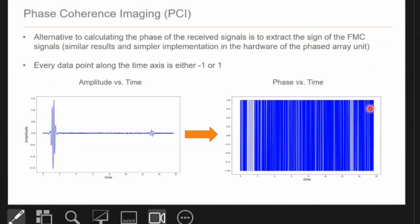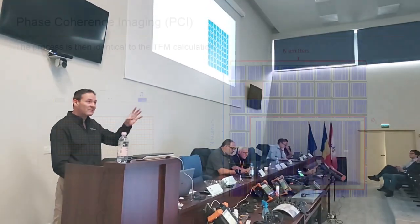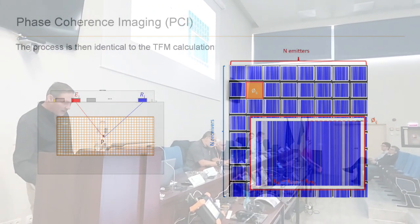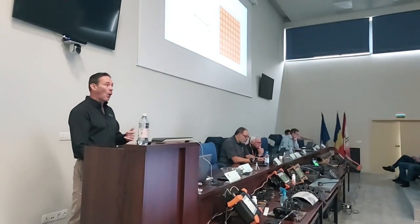So when we've done the Hilbert transform, this is what we're going to get. And there's a few areas where we can identify: this is your initial pulse, where we can see the phase there, and we can see a small defect there, for which we see the phase there. Now what we're going to do is exactly the same as with the TFM. We're going to look at each individual time of flight for each individual pixel. Again, we have pixel P. We're going to calculate the time between the transmitter and the receiver, and then we're going to do time picking, not on amplitude, but on the phase. And then we're going to do that for one pixel, and then we're going to end up with all the pixels.